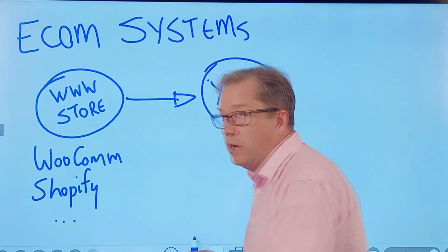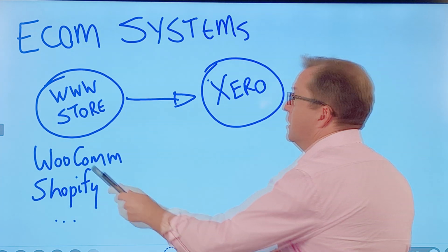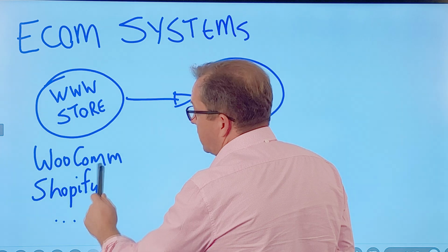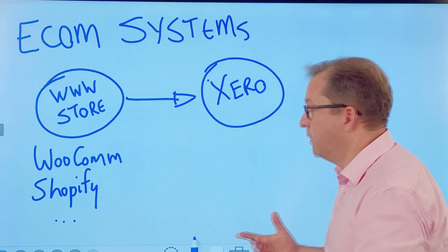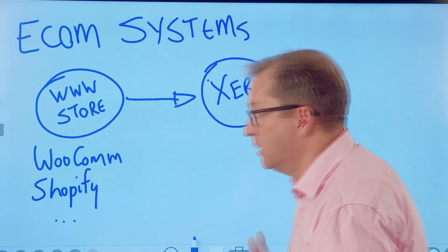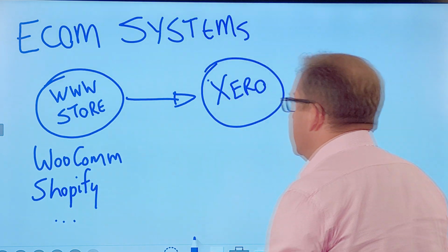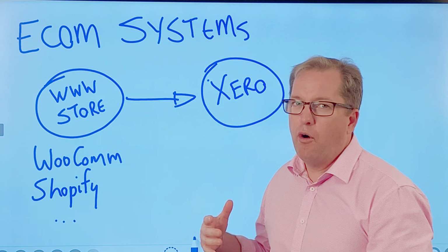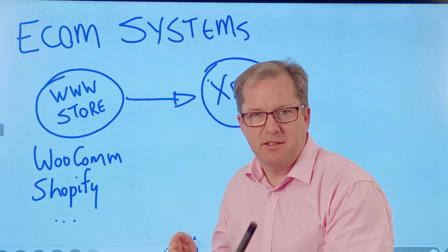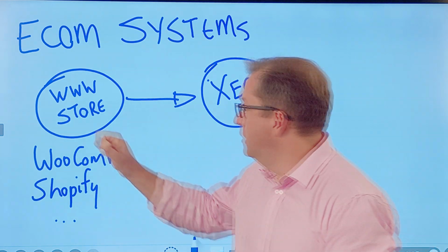And this is really what a base e-commerce store looks like for a lot of people. It might be your web store, that could be WooCommerce, it could be Shopify, whatever that is, and it's connected to your accounting system so that you can easily submit your financial statements at the end of the year and see how you're tracking. This is a really good example of how systems should stay in what they do best, if you like. A lot of software is a financial system or it is an e-commerce system.